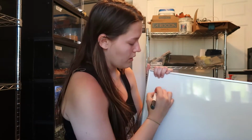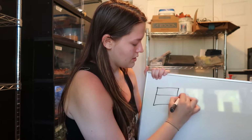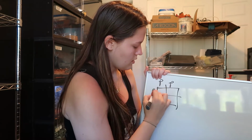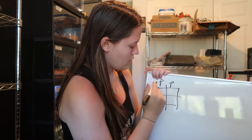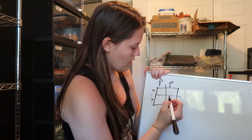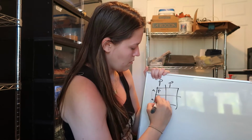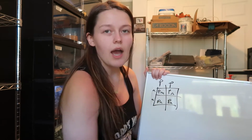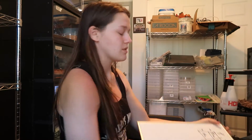Now you can use a Punnett square. Personally, growing up, I learned a lot about genetics before a lot of my peers, and before I even learned it in school, middle school, high school. So I don't really understand the Punnett square, but I know it's something where you take big P's, little m's, and I think it's something like that. I'm not 100% sure. I don't use the Punnett square method.